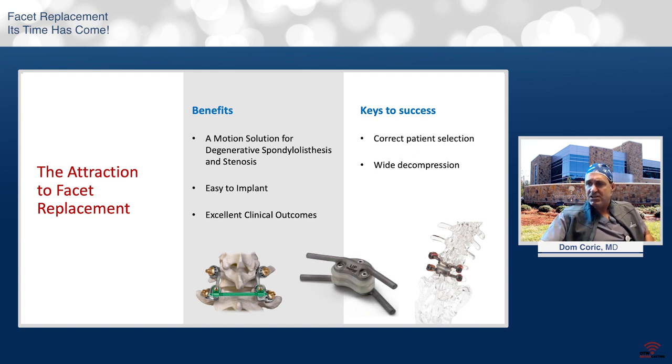As far as the keys to success for this procedure, they are the keys to success with any surgical procedure, and that is patient selection. And we'll talk a little bit about that. And the second is that the wide decompression that the placement of the device really necessitates also leans you towards really outstanding clinical outcomes.